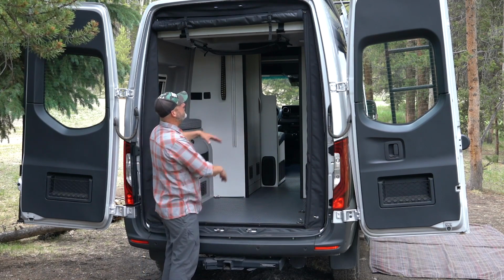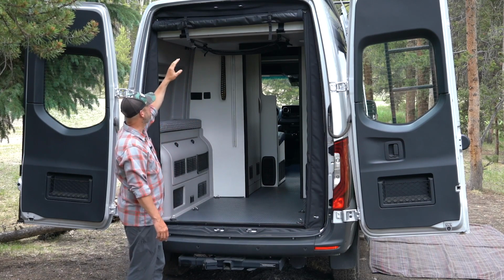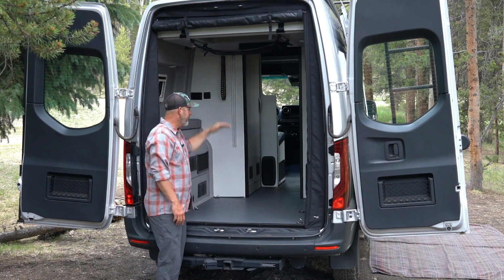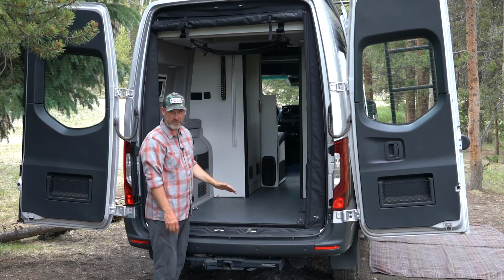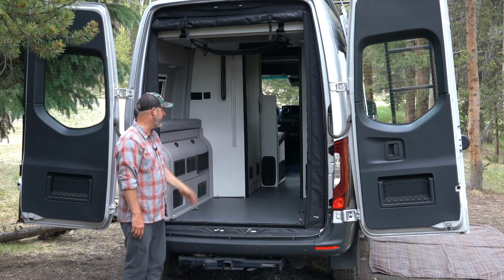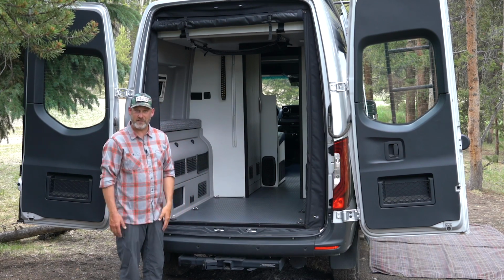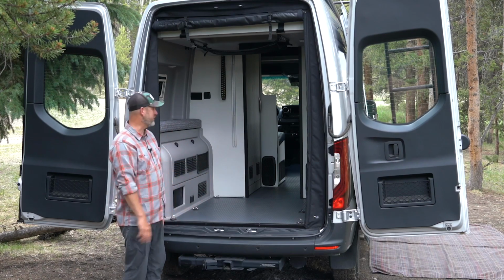Once we're in the back, you're noticing the bed is in its up position. The bed is raised to the ceiling. This is where you have the most cavernous gear storage. This is really nice. You can get in here a dirt bike, mountain bikes. Really, you could help your buddy on moving day if you needed to. You've got a lot of options with this garage space.